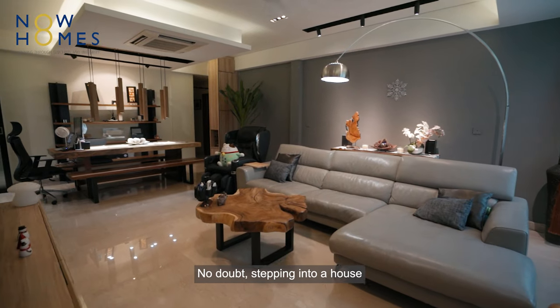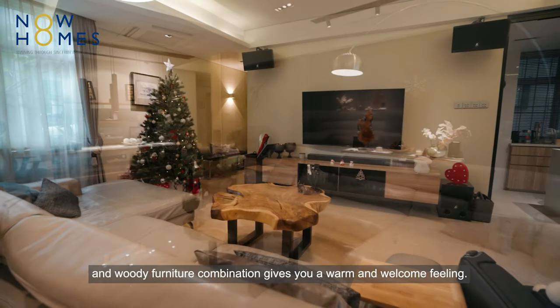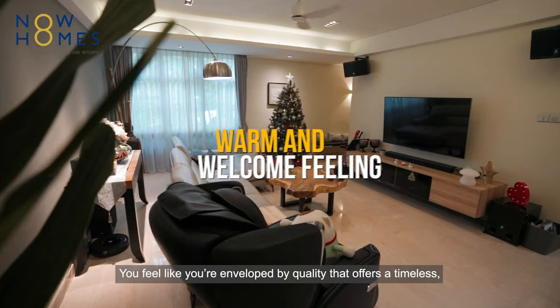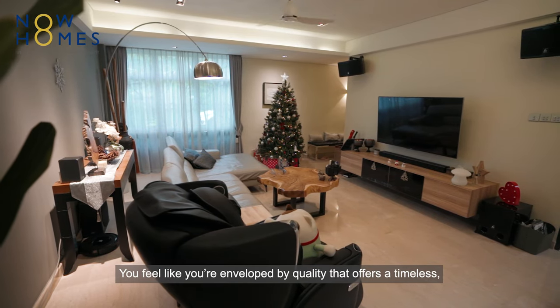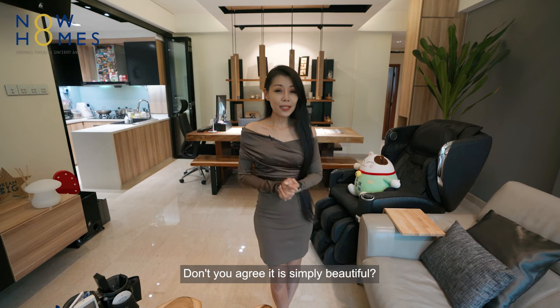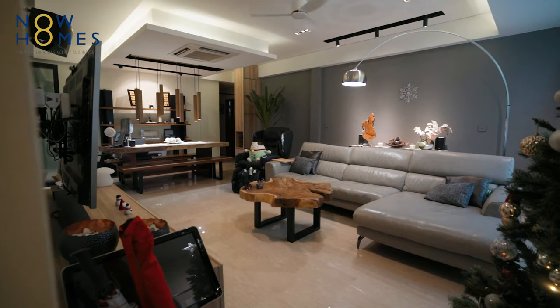No doubt, stepping into a house with a minimalistic design and woody furniture combinations gives you a warm and welcoming feeling. You feel like you're enveloped by quality that offers a timeless nature and classy look to this whole place. Don't you agree? It is simply beautiful.